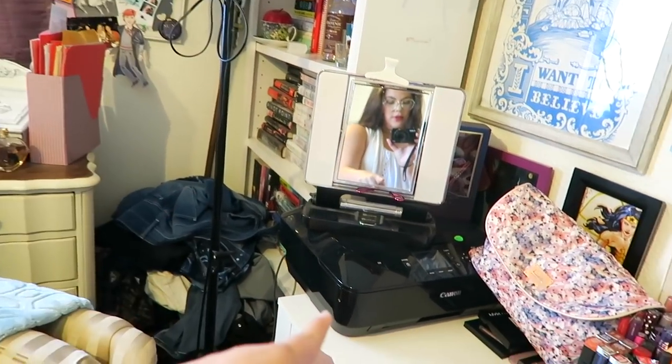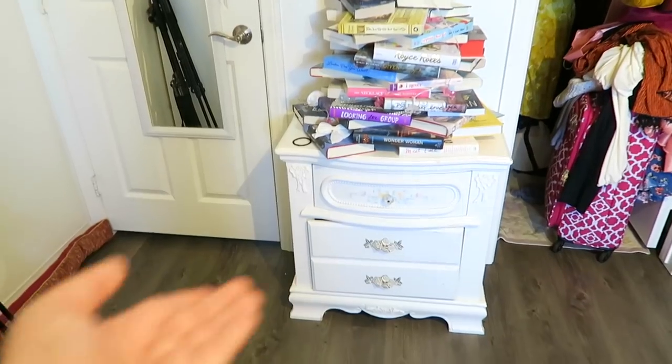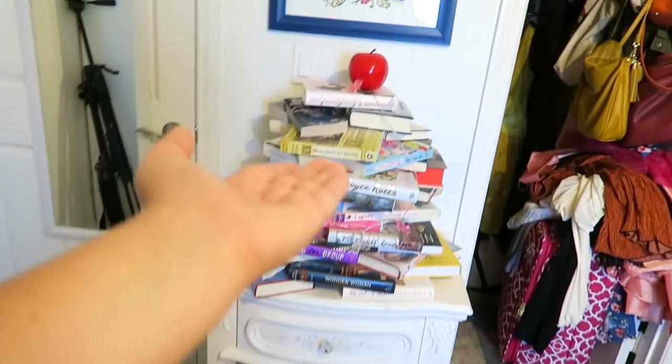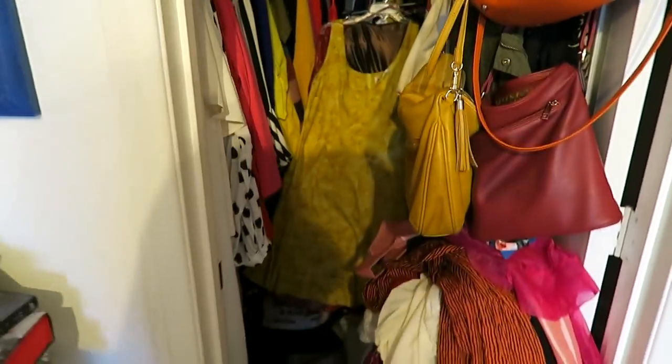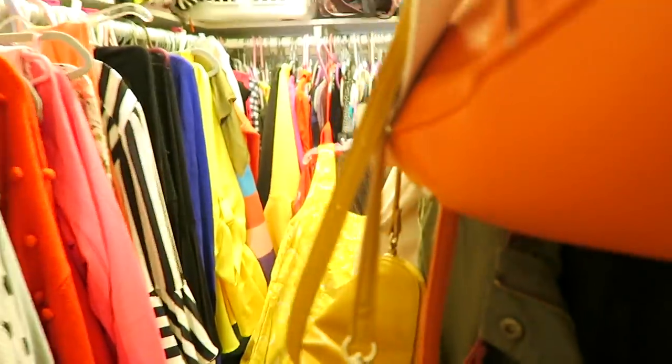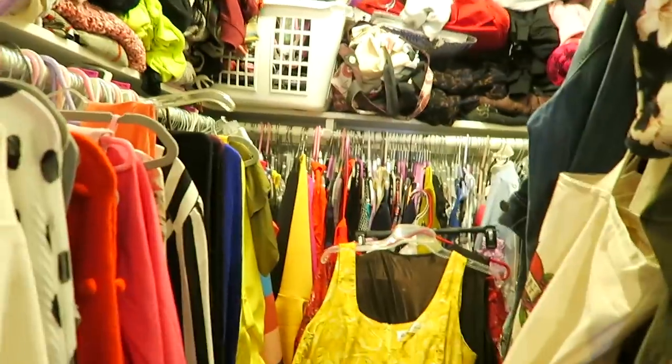Hello. And my printer. And then my thing that has all my pants on it, because my pants don't fit in the dresser. My old side table, which houses my book tree, and my Keep Calm Fangirl On art. And then my walk-in closet, which is just overloaded with stuff. Those are new clothes. I need to get rid of more things. All the sweaters. But that's my room. Oh, and my carpet. I got this on Wayfair and I love it so much. So that's a quick overview of my room. Let's make space.